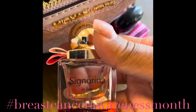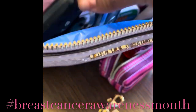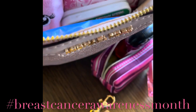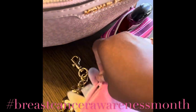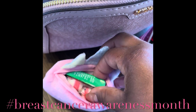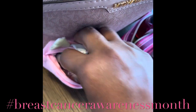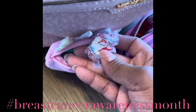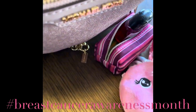I got some perfume, Salvador Ferragamo, my keys. I have this little pouch. Isn't it cute? Dollar Tree find. Let's see. I got some gum and some peppermint. And these mints are really delicious. I'm going to be sending out some of these to my friends.